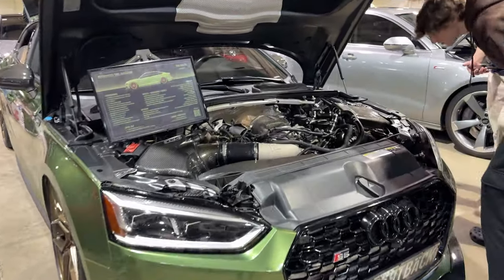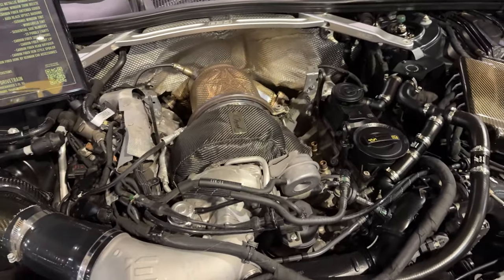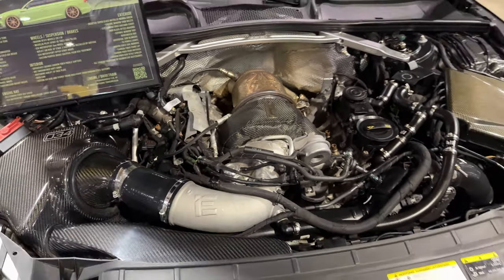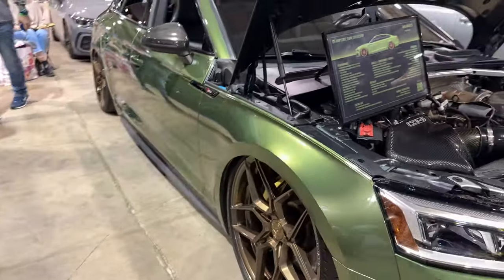Seems pretty nice. Has the TTE 710 turbo in it. Yeah, that's just cool. I love that turbo blanket. I think it's from a company called Funk. You like my car?